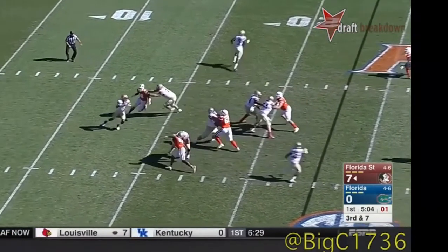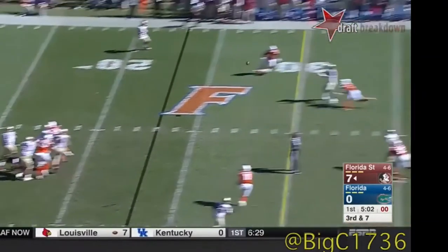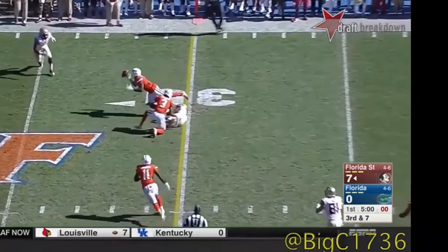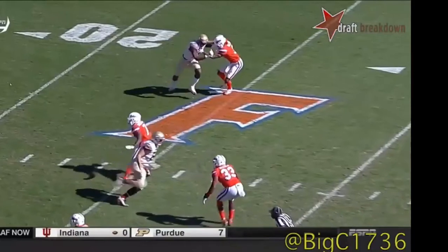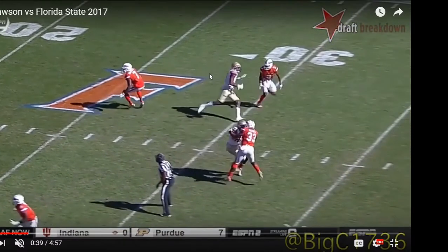Okay, zone coverage takes away that flat. And then after taking away the flat, he's right there to make a play on the ball. He actually gets the pick. So what is that now? 3 picks, 4 picks we've seen? And it comes from that patience, right? He's not overcommitting to the flat.